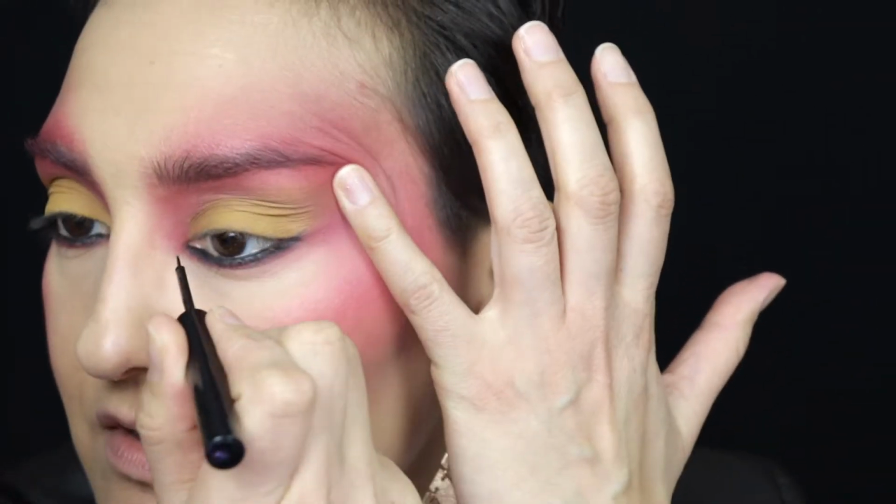Now I'm going to go in with my NYX matte liquid liner. And I'm just going to refine that line underneath. So just going to bring this in the inner corner.